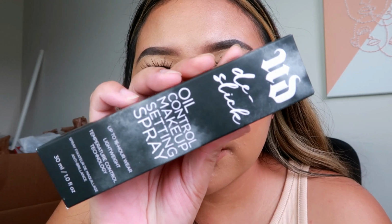She said she has oily skin, and I asked her how a setting spray can hold the makeup and not move if you're wearing a mask, and she said she's been mixing them both. I already tried this one a long time ago. This is the All Nighter Urban Decay setting spray, and this one I haven't tried, the Slick Oil Control Makeup Setting Spray.